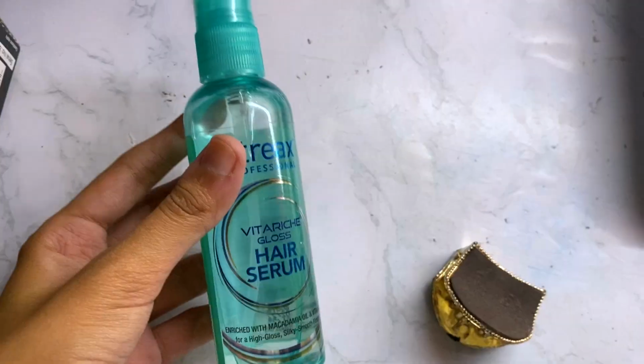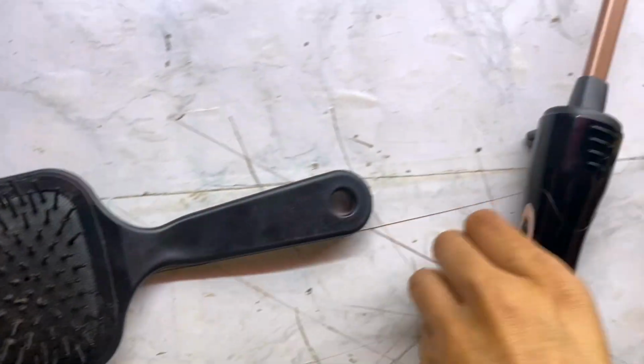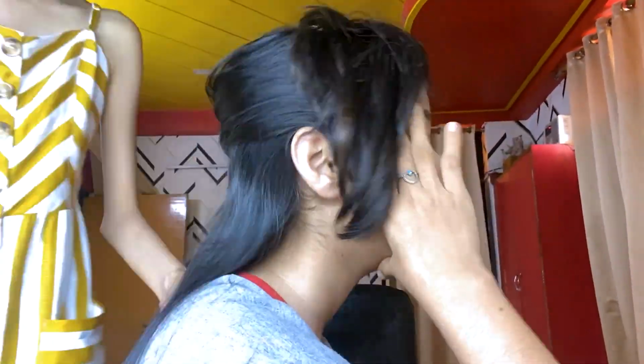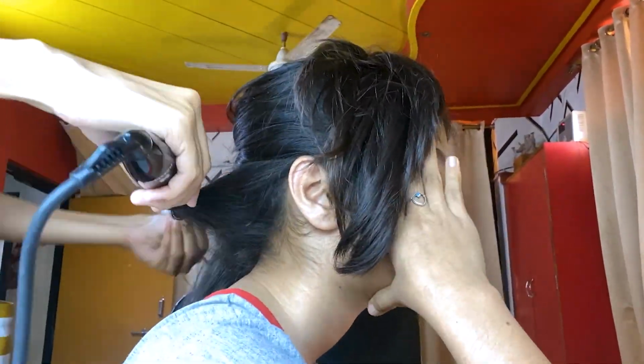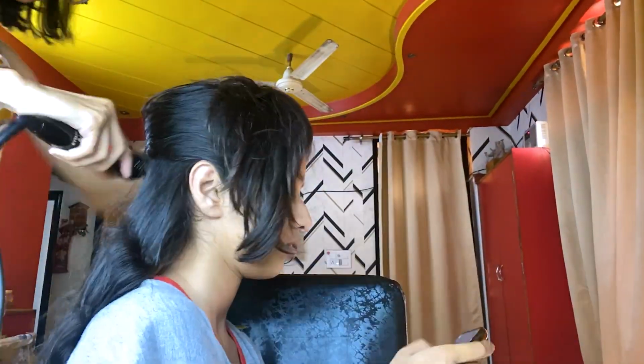So I decided to curl my sister's hair because she asked for it, and these are the tools that I'm using. This is the curling one along with this serum. So I first put the serum onto her hair, and this is a time lapse of basically me curling her hair. It does take a lot of time because she has very long hair and I'm not a pro in this. I just do whatever I see online, and yeah.